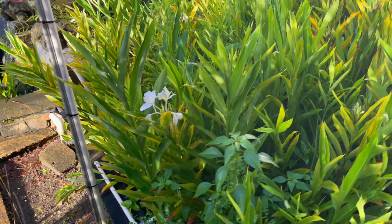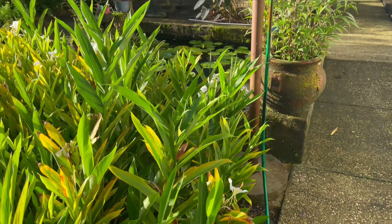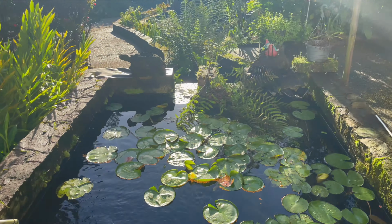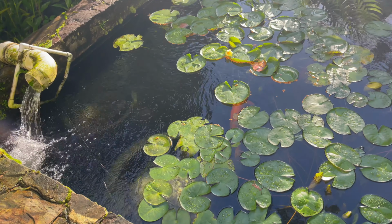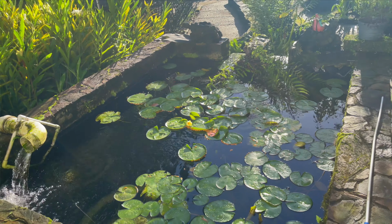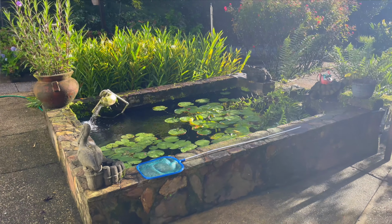So yeah, I'll give you one shot. Looking down the way here. The sun's gonna be in your face a little bit, so I apologize. But anyway, this is our main pond here that overflows.